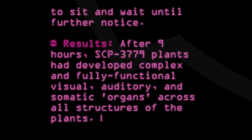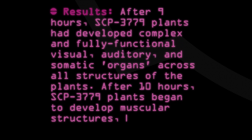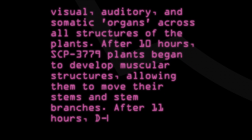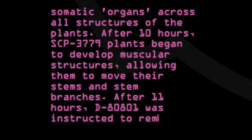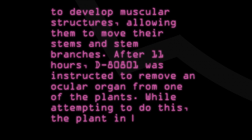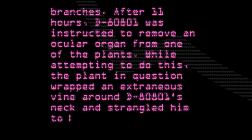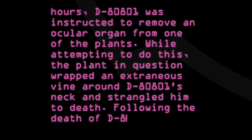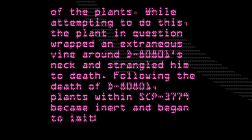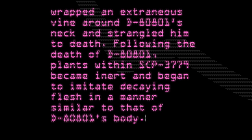After 10 hours, SCP-3779 plants began to develop muscular structures, allowing them to move their stems and stem branches. After 11 hours, D-80801 was instructed to remove an ocular organ from one of the plants. While attempting to do this, the plant in question wrapped an extraneous vine around D-80801's neck and strangled him to death. Following the death of D-80801, plants within SCP-3779 became inert and began to imitate decaying flesh in a manner similar to that of D-80801's body.